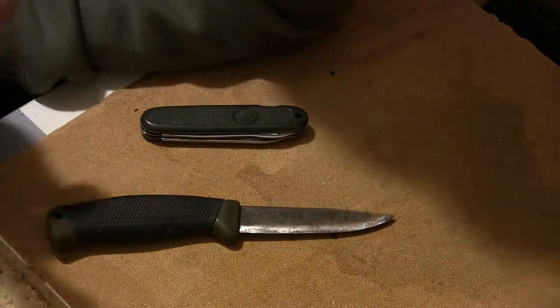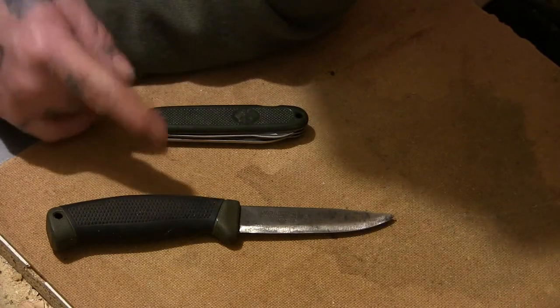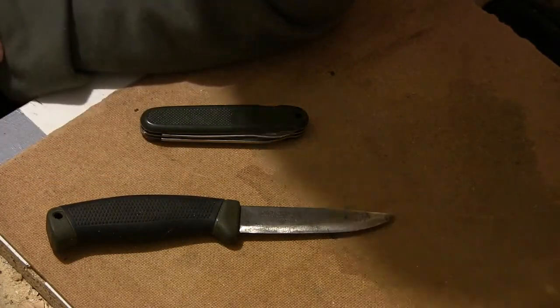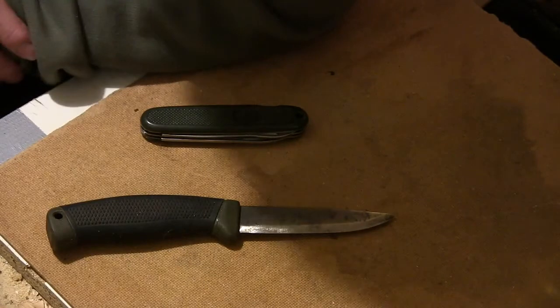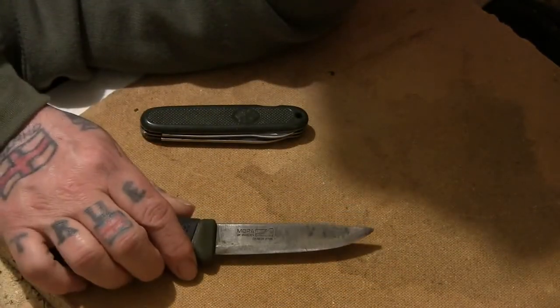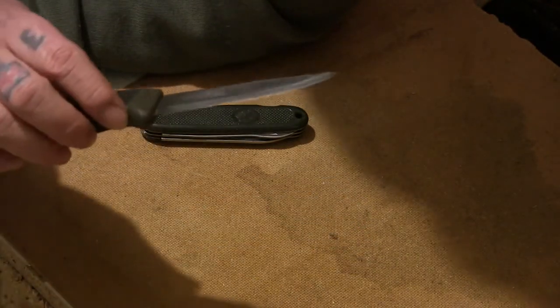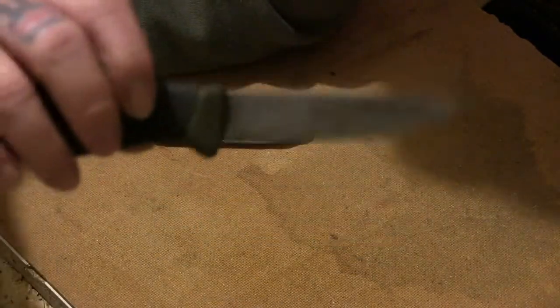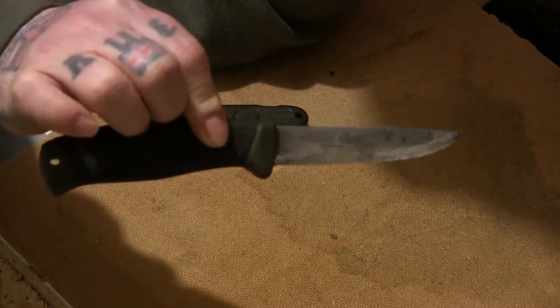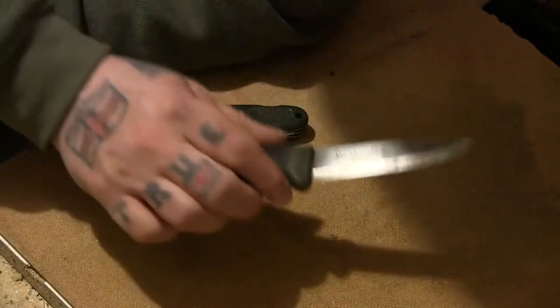I've got my original video of this somewhere, and quite a few people say to me that was the first video they ever saw of mine, and carried on watching. It's a terrible video really, but that's the first ever Mora knife I bought, and I've still got it. Carbon steel, still a decent knife, just needs a little bit of sharpening. I'll maybe clean the blade a bit.